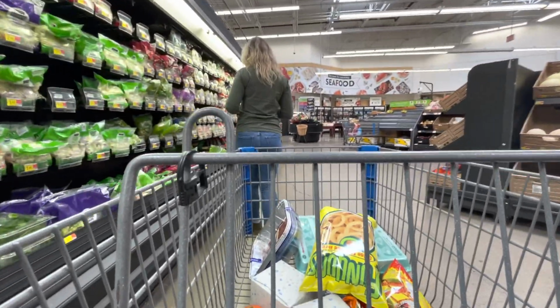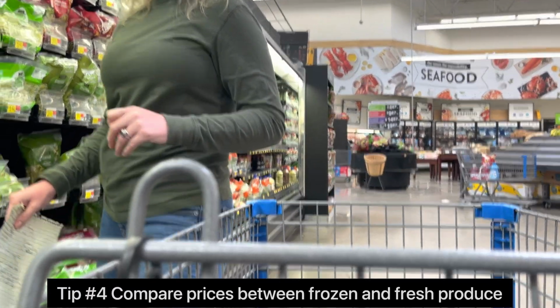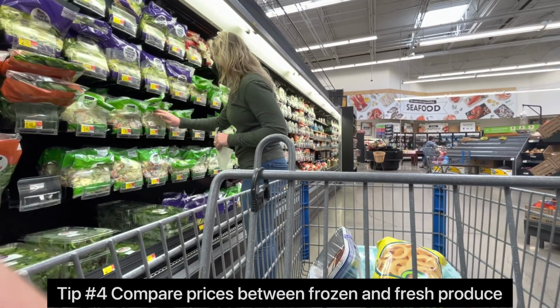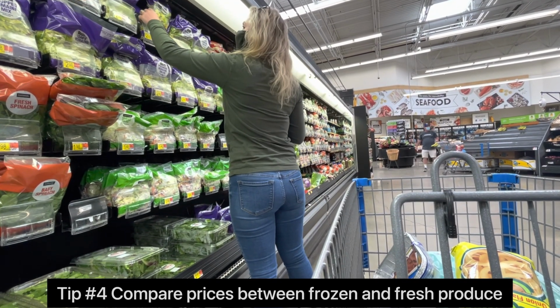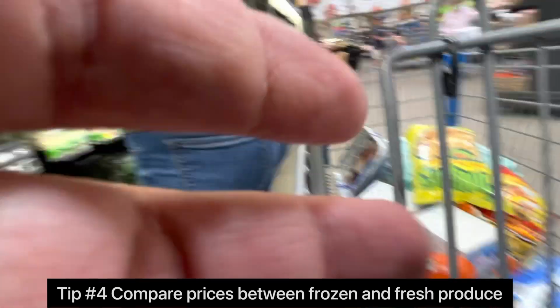If you're looking for an option and it's outrageously priced because of the season or anything like that, you can head over to the frozen section and see if they have it there. You could go to the fresh section and compare the price to ounce ratio, and sometimes the frozen will be better. Sometimes the product will look a little bit better because it's frozen and it's already packed and good to go, whereas you go to the fresh section and the produce isn't looking so great, it's really expensive. Frozen is always another option.